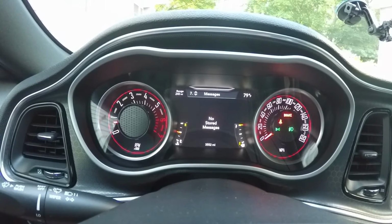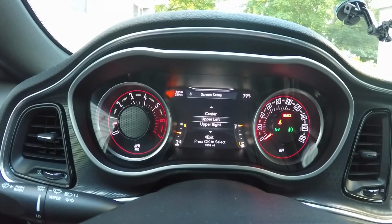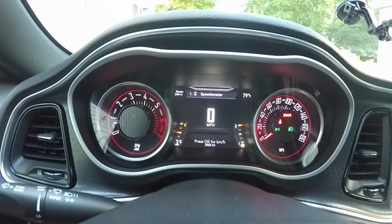There's a screen for messages and a screen setup, and this allows you to change all the parameters for what you see. And you'll notice the range, 240 miles as far as the fuel. That's selected right now, and I can change that, but I am choosing not to at this point. And then we go back to speedometer.